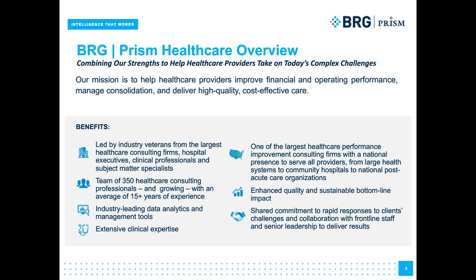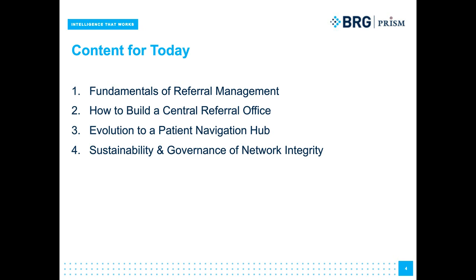To give you the big picture overview, today we want to talk about the fundamentals of referral management, and unpack some of the vernacular that may be familiar but may be new. More importantly, it's about not admiring the problem, but what we have learned, what we have seen work, and some of the characteristics of success. We do this through an evolution. We started by building out central referral offices, in the scope of physician practice referrals. Then we evolve that to a patient navigation hub, which doesn't happen spontaneously; it has to be very purposeful. Lastly, we'll talk about sustainability and the governance around what we call network integrity, and some of the performance measures.